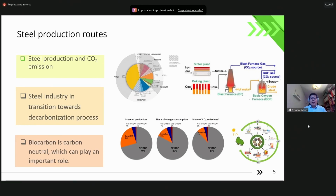I think everyone is familiar that steel production needs a lot of fossil CO2. That is because currently the steel production route is dominated by the BF route, which requires a lot of fossil fuel like coal and coke, and thereby a lot of fossil CO2 is emitted. It's about 6 to 7% of the whole world's fossil CO2 emission.